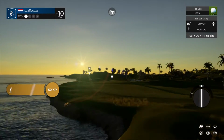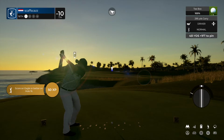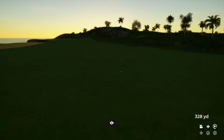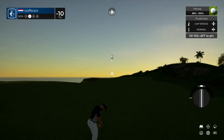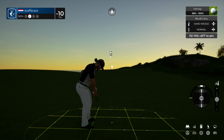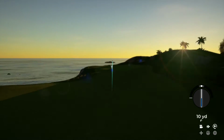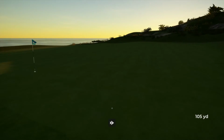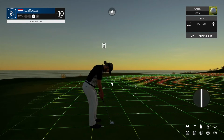Wind is blowing right to left on this one. I think you're gonna wind up in the fairway off the tee here. We've got about 110 yards to go here. Nothing wrong with that. And from 27 feet out.